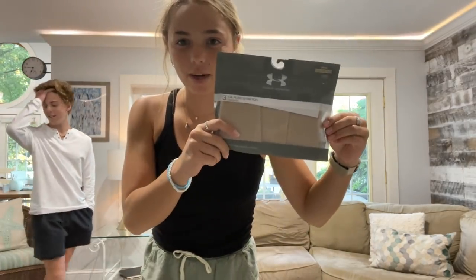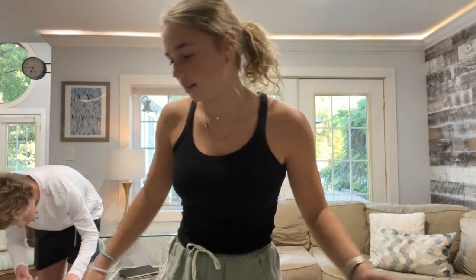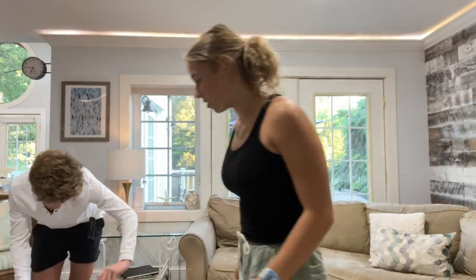Finally, I got this underwear for athleticism so that I can wear underwear while I work out. Not like I don't, but you know, just some fun things. This is some more underwear, 10 pairs actually. You know, that time of year. Time to get some new undies.